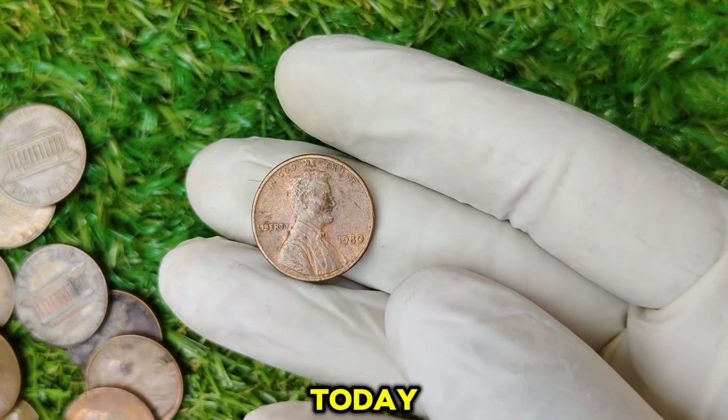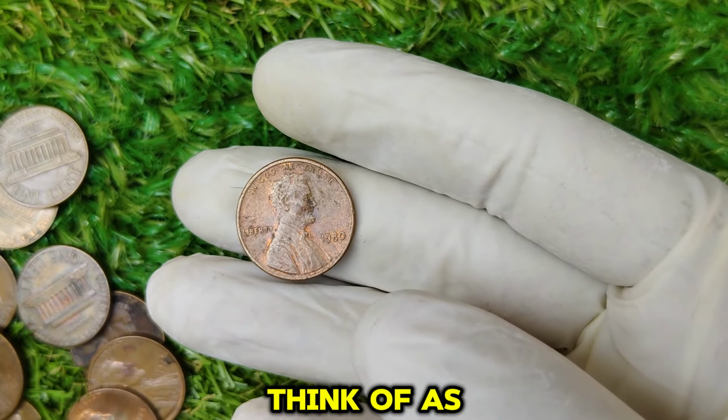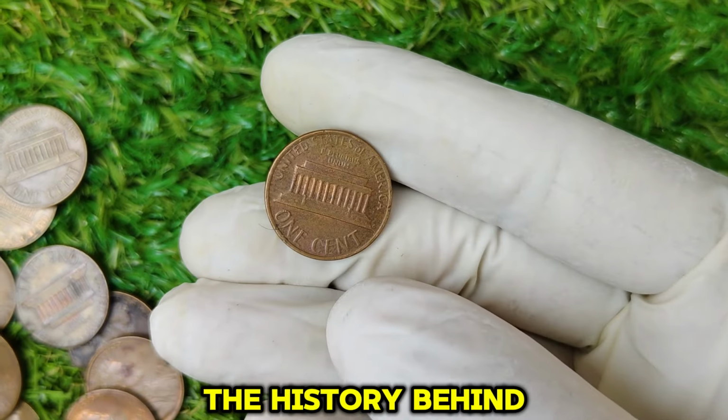Believe it or not, the 1980 no-mint mark Lincoln penny is a coin that can fetch up to an astonishing $58,293 in the market today. You heard that right. This coin, which most people think of as ordinary pocket change, could be worth tens of thousands of dollars to collectors. Let's start with the history behind this coin.